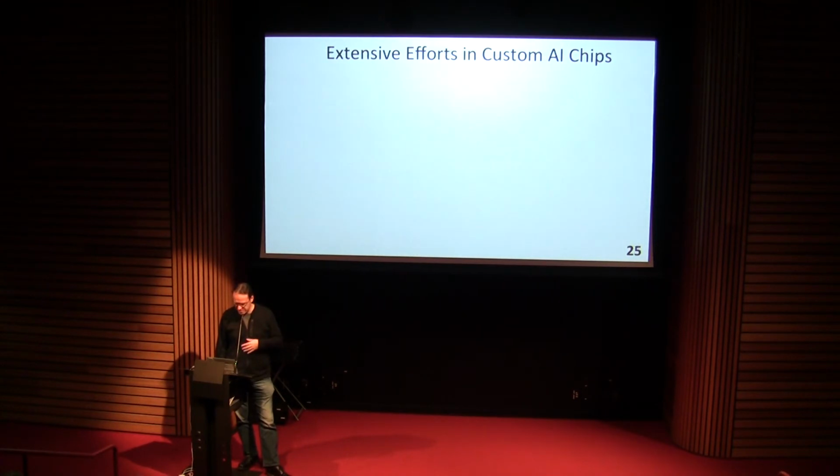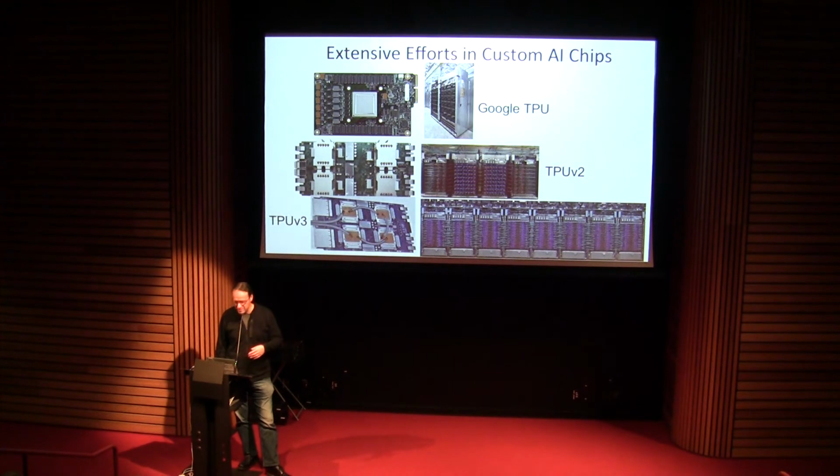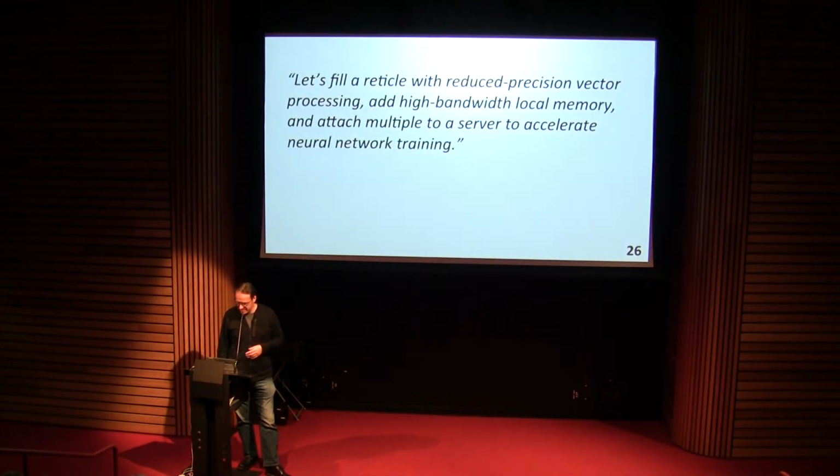But they weren't really that efficient, so now people are building custom AI chips, including Google, who's put out a whole range of custom chips. To give you some idea how important neural net training is to Google, the TPU version 3 is the first time Google has put water cooling in their data centers. They did it basically because they really wanted this higher performance. They've packed the cores together, so they need water cooling. The first time they've done it. So this hardware is important.